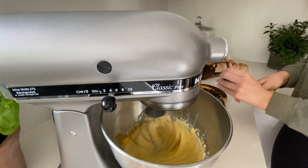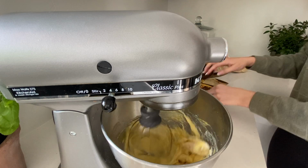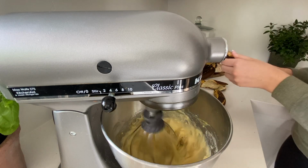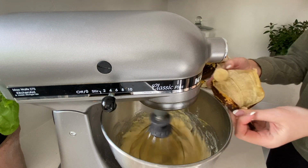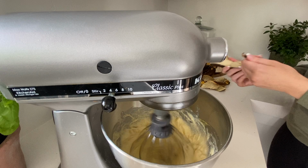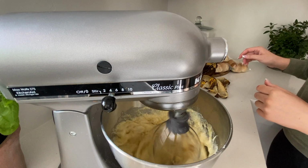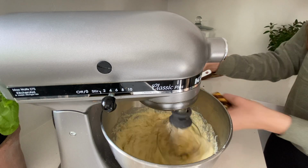You want to make sure that your bananas are on that brown side. That's going to give your muffins a lot of flavor. So I typically add 3 to 4 bananas depending on the size of bananas, but typically about 3 bananas is perfect. So while that is whisking, I'm going to just kind of clean this up really quickly.